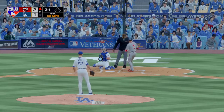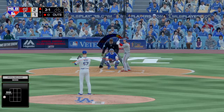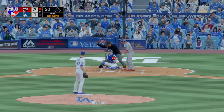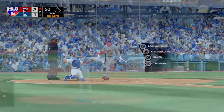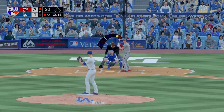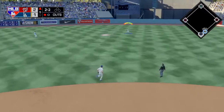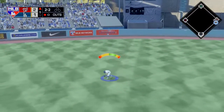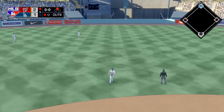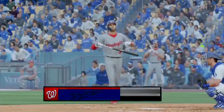2-1 the count to Trea Turner. Fifth inning, 2-1 our score. Sinker, and that's ruled strike 2. 2 balls, 2 strikes, a crucial count for both pitcher and hitter. So, Dan, what was your approach on the mound in that count? Do you still pitch for the strikeout here? I think one of the keys, Matt, you want to try to initiate contact. But one thing you don't want to do, you don't want to run the count to 3 balls and 2 strikes. Whatever you want to throw it over for a strike.